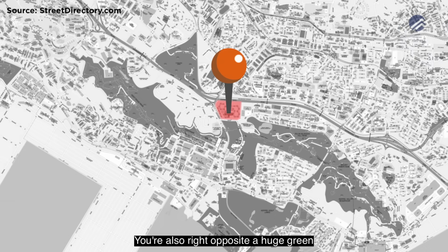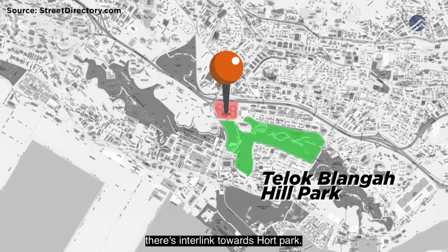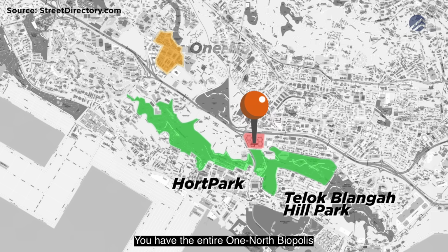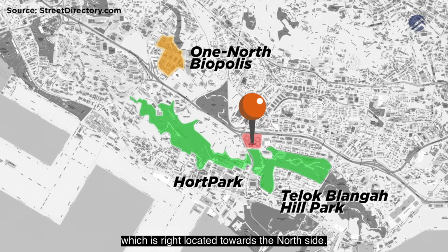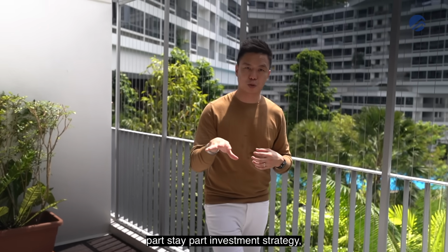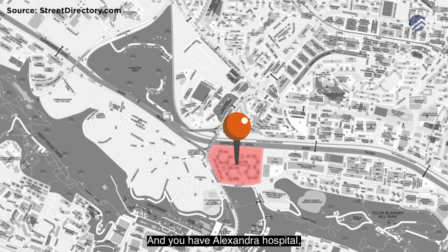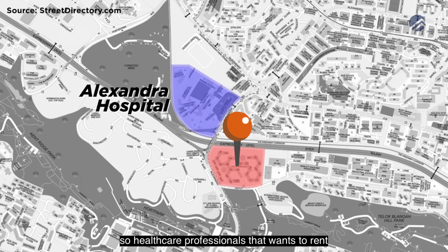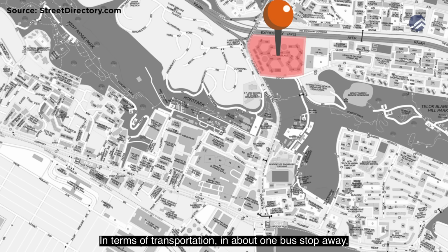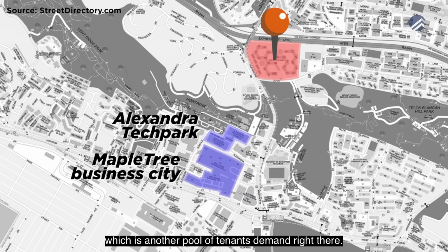You're also right opposite a huge green lung forestation, which is a combination of Telok Blangah Hill Park that's interlinked towards Hort Park, and that stretches all the way from Telok Blangah to One North. You have the entire One North Biopolis and Tech Park, which is right located towards the north side. In terms of tenants pool, that's fantastic because if you're looking for a dual key part stay part investment strategy, you want to be located very near to tenants pool demand. And you have Alexandra Hospital, so healthcare professionals that wants to rent a proper 1-bedroom apartment, that is very suitable for them. In terms of transportation, about 1 bus stop away, that brings you to Alexandra Tech Park and Mapletree Business Park, which is another pool of tenants demand right there.